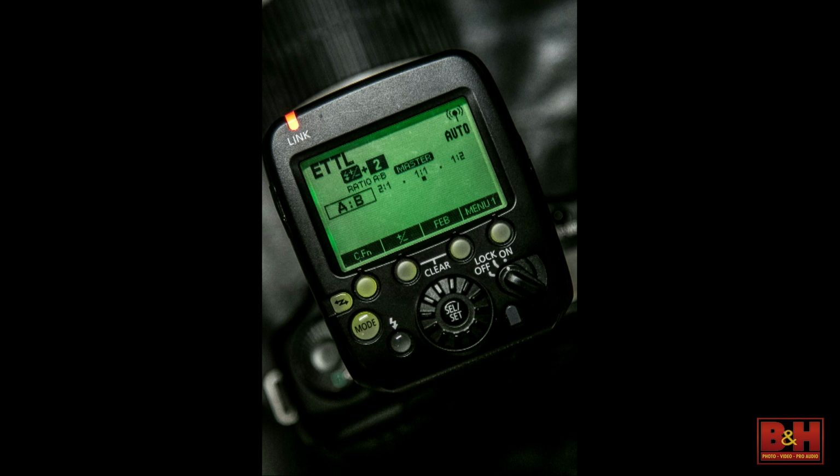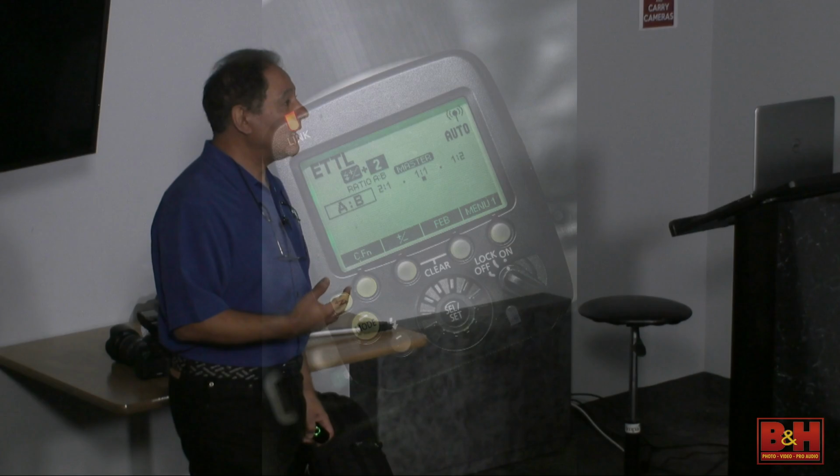See, because the camera has something called ETTL. E stands for evaluative. It evaluates the photograph for you. Isn't that great? The problem is its evaluation is not the same as your evaluation. That's where the problem comes in. Its thinking process is not the same as your thinking process, all right? So what I did was on my remote, I dialed +2. In other words, I want the flash to overexpose the photograph by 2 f-stops. So then I get that.